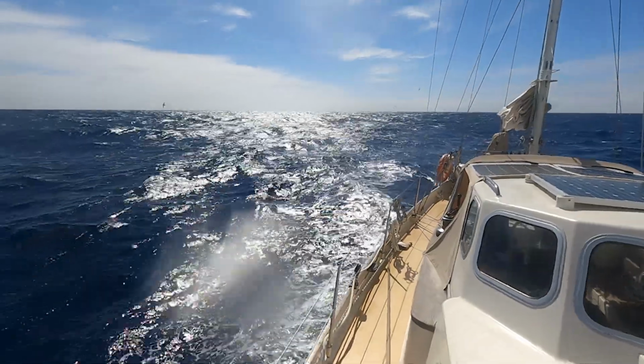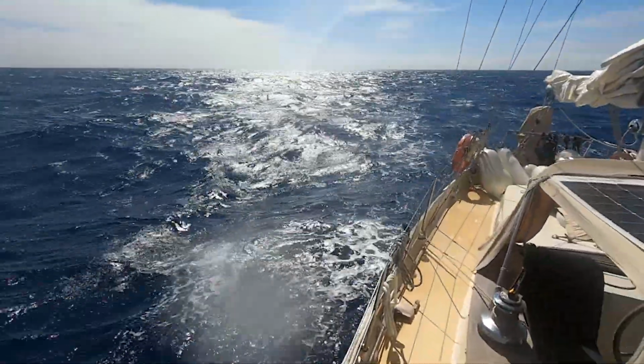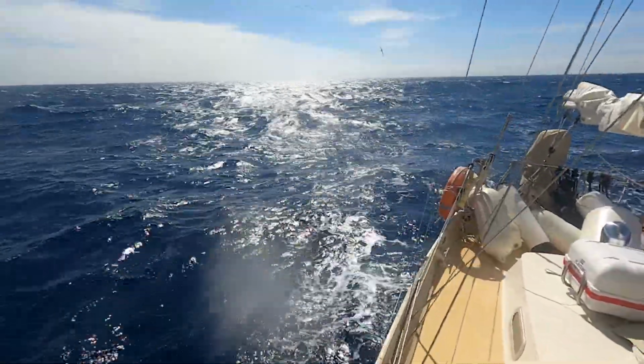A lot of birds are behind us because we are fishing. And they're mistaking our bait for squid.